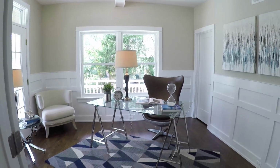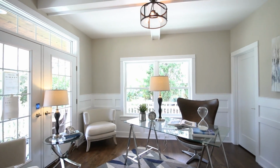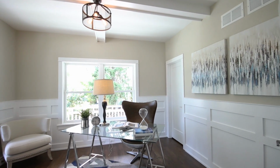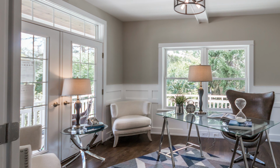Here we have an office. It's set and staged as an office, but it completely can function as a full bedroom as well. It does have a closet, and then to complement that, you do have the first floor full bath. In addition to that, you've got the French doors that open up to the front porch with the upper transom light, which is just phenomenal in terms of bringing in natural light.